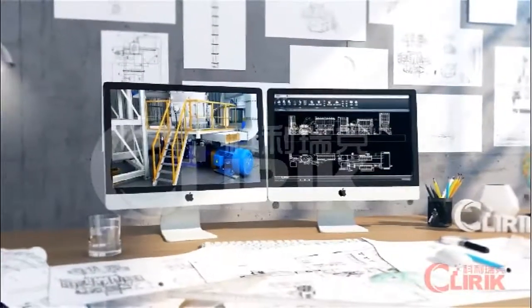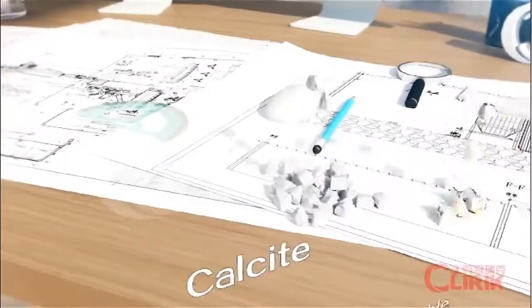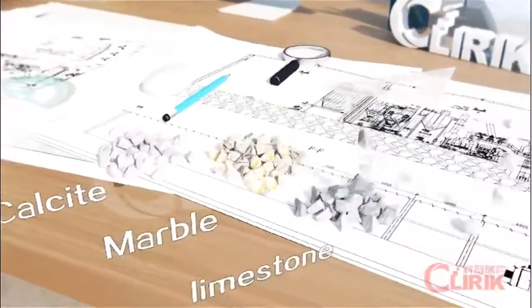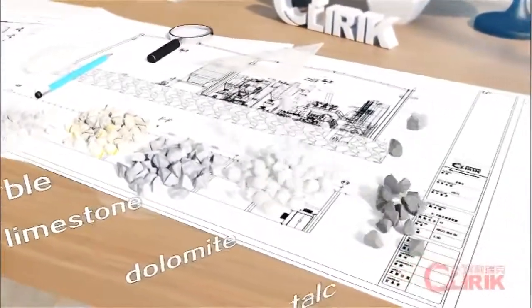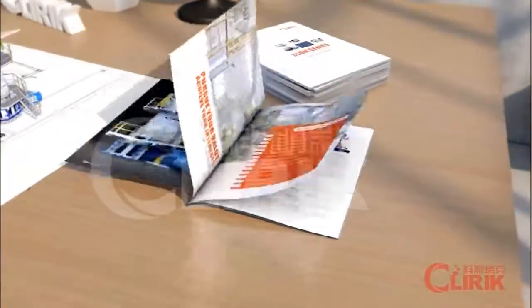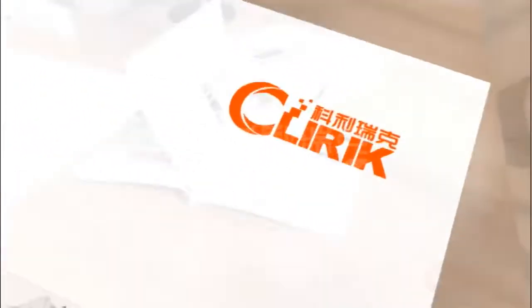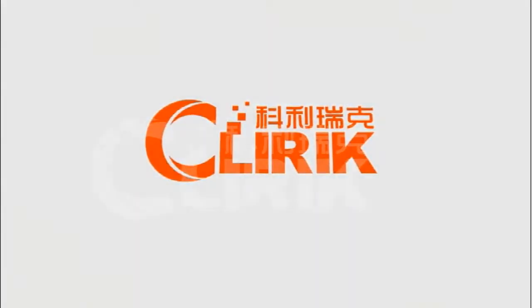CLUM ultrafine vertical roller mill is widely used in calcite, marble, limestone, dolomite, talc, barite, and other non-metal materials. CLUM company has been devoted to the field of micro powder grinding mills for 20 years, and manufactured the most ideal ultrafine powder grinding equipment.